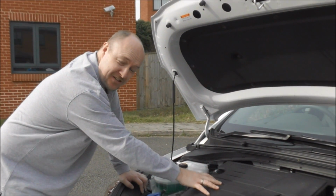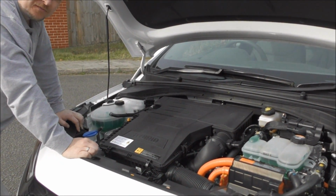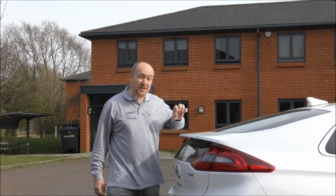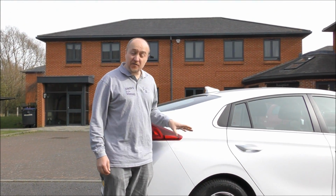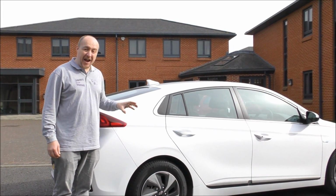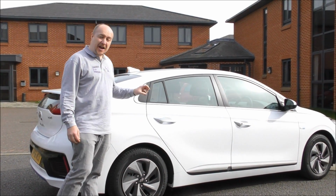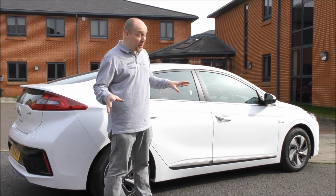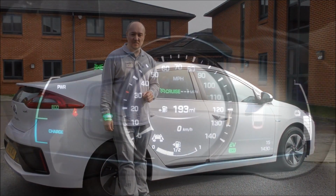Lifting the bonnet, you've actually got quite a funky looking engine bay. You've got the engine over this side, and over here the big orange cables for the hybrid section. Something else that tickles you into excitement is that this comes with a 5-year warranty, 5-year roadside assistance, 5 years of annual vehicle checks, and a 12-year anti-perforation warranty. But best of all, an 8-year battery warranty.